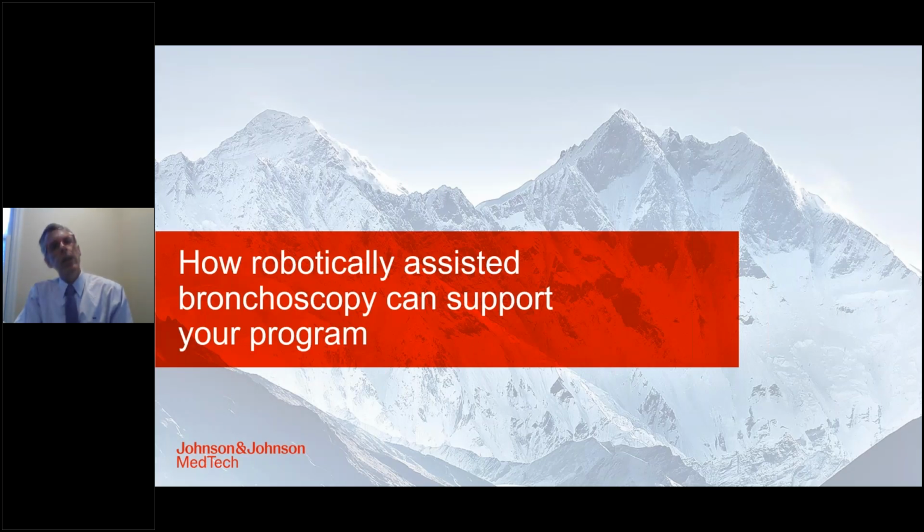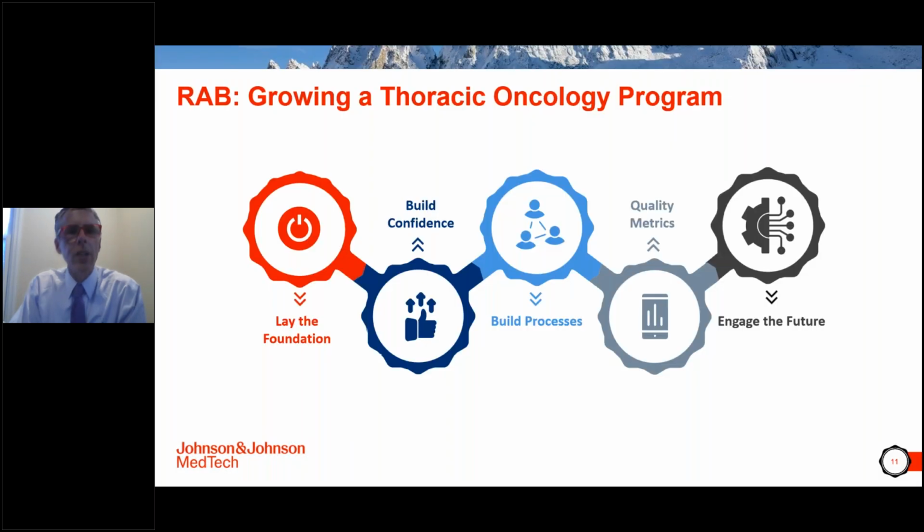So how can we then convert that platform, that robotically assisted bronchoscopy platform, into something that can be the basis for your program? Well, this slide would reflect that. Number one, the platform itself sort of lays the foundation of the program. And one of the things that was a discussion point for me as I approached my administration was that the robotic platform was not the star of the show per se. The issue is really the program itself. You're trying to build a program, and that program is inclusive.